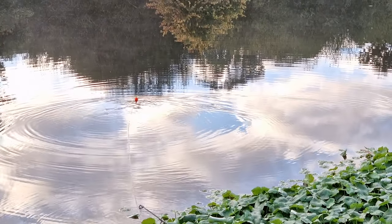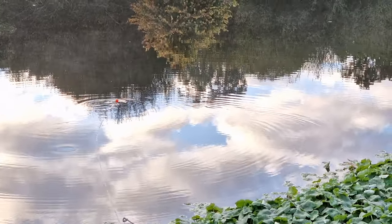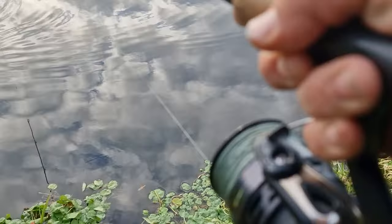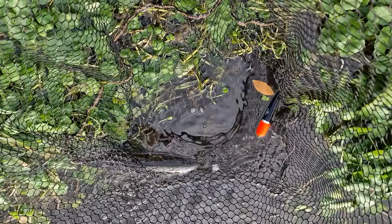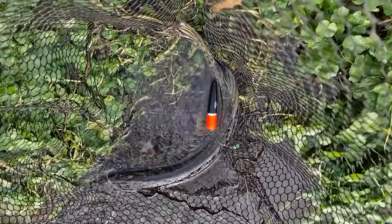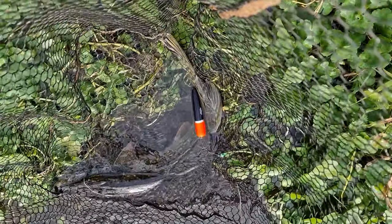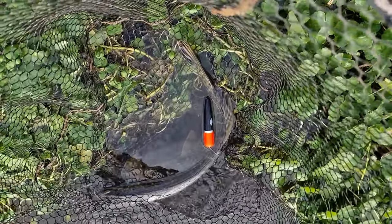So that float on a sardine just started to pull away. We've got the first take of the day. So that is how you want to start the day. Sardine striking again down the margin. I say, lovely colours. We'll give him a quick rest, we'll unhook him, and then we'll take a look at him.